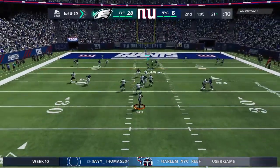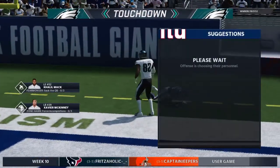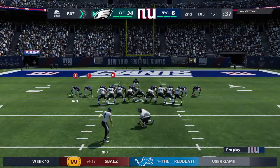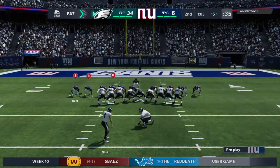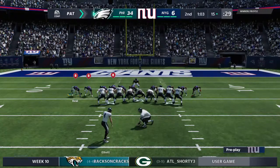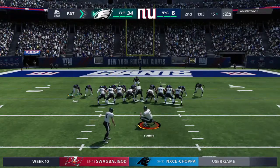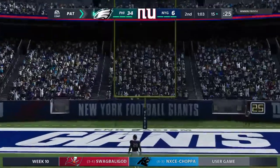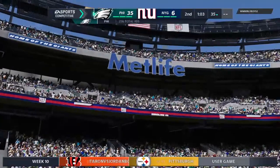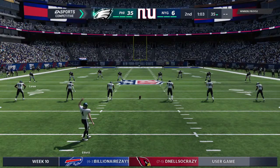They go play action with Hurts. And that's going to be caught for an Eagles touchdown. John Hightower with his second touchdown of the game, number 8 on the season. And the Eagles add on to their lead. He gets it to go, and the lead swells, 35-6. Makes the score Eagles 35, Giants 6. Jake Elliott to kick off for Philadelphia.